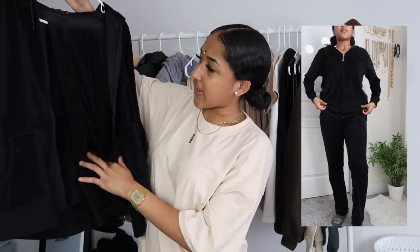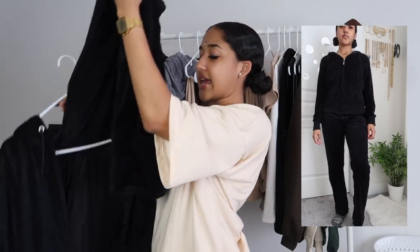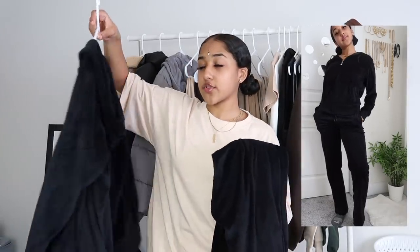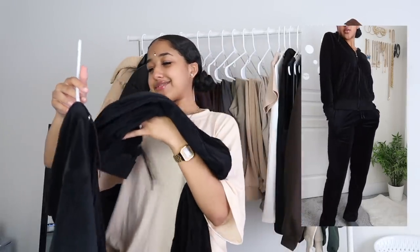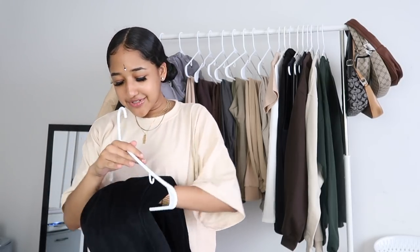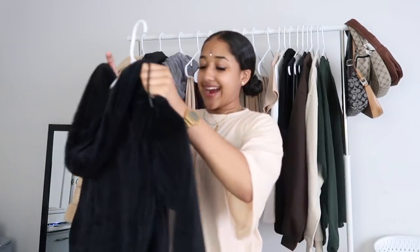But it's definitely just a very simple black set, and I think they had multiple colors on Amazon, so I really love this. I've always wanted a velour tracksuit, so I was just like, okay y'all, I'm tired of looking for Juicy Couture ones on Depop, I'm just gonna go ahead and get one off of Amazon. So I did, and they definitely delivered, and I just love it so much.